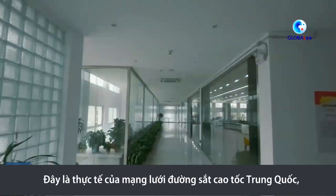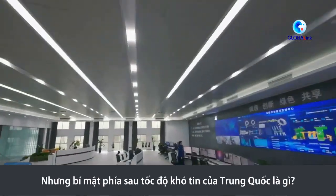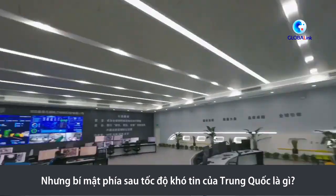This is the reality of China's high-speed rail network, the largest and most advanced in the world. But what's the secret behind the incredible China speed?